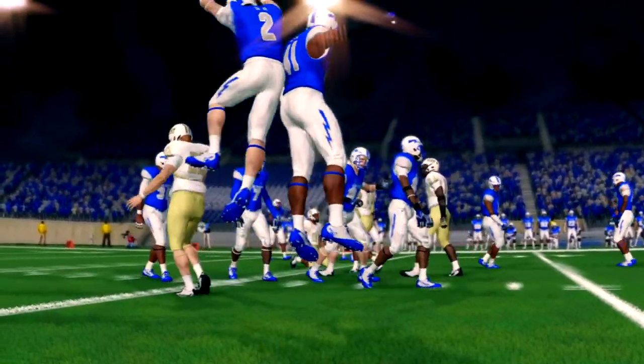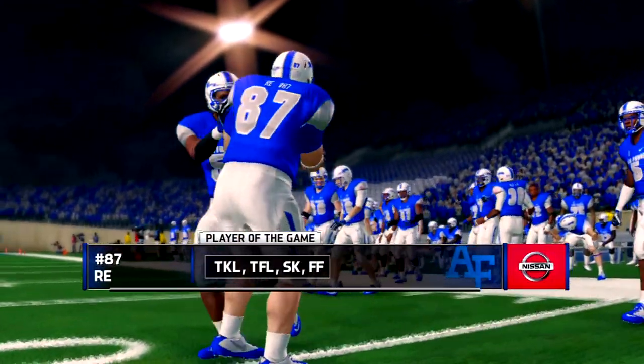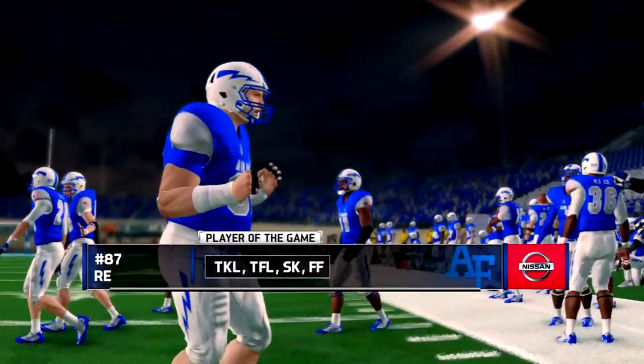And this one's all but wrapped up with the final score, 10-7, Falcons 10, and the UCF Knights 7.